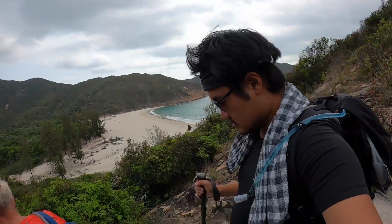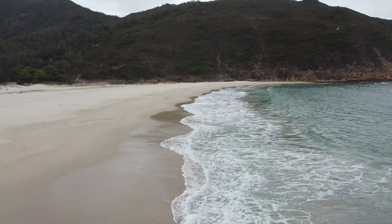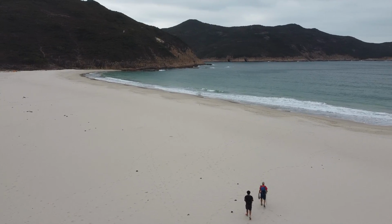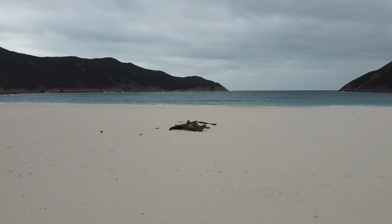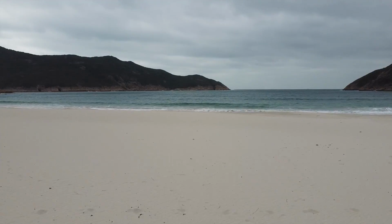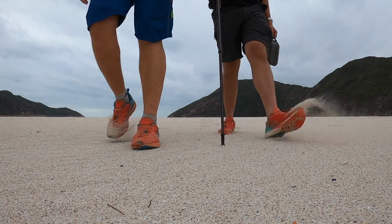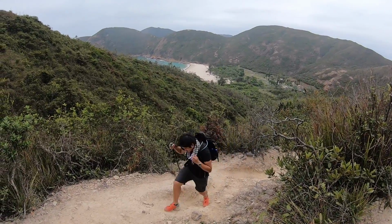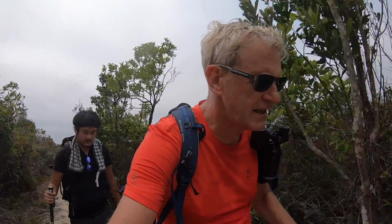The trail takes us over a small hill to the first of 5 beaches we'll cross today, Long Ke Wan. It's a popular spot for campers and day trippers wanting easy access to a remote beach. We have a long day ahead and need to keep moving. So this hike starts fairly gently. There's a small up and then a long descent down to Long Ke Beach.